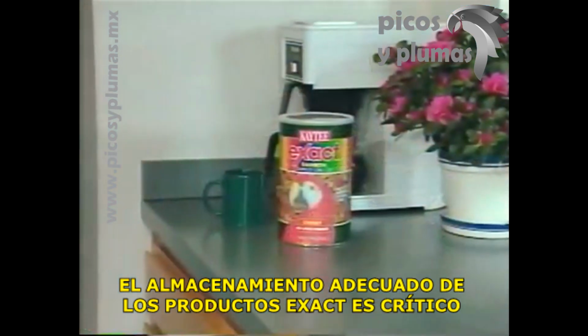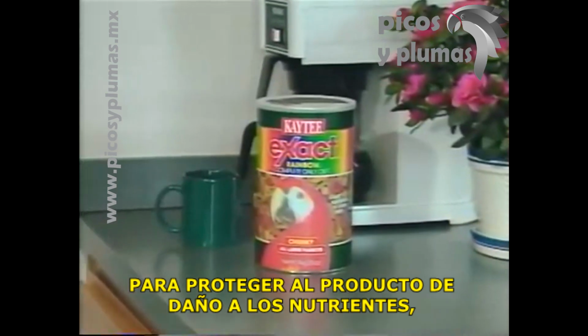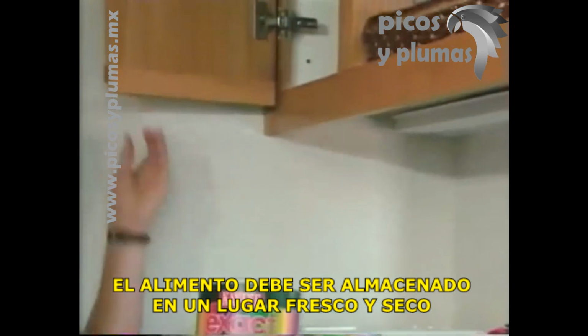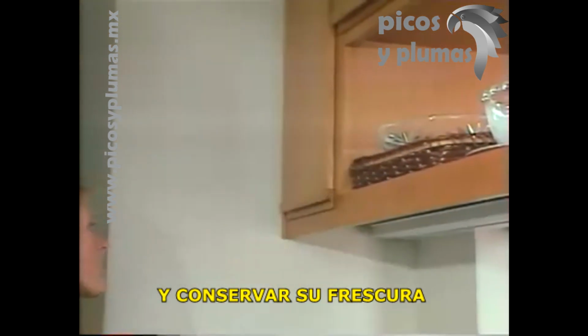Proper storage of exact products is critical. All formulas are specially packaged to protect the product from nutrient destruction, moisture, and contamination. Exact should be stored in a cool, dry place to minimize nutrient degradation and preserve freshness.